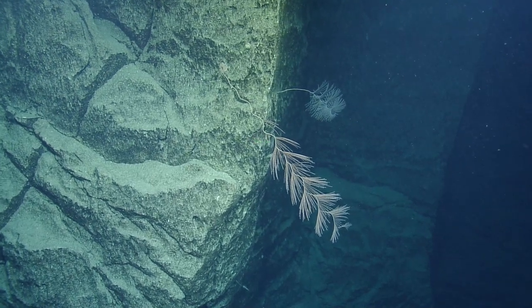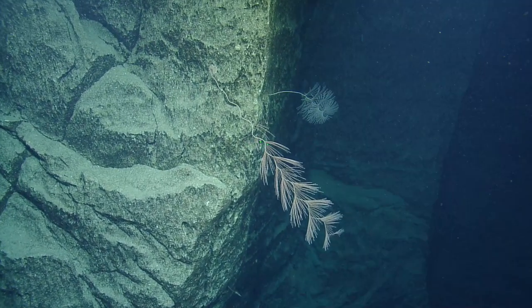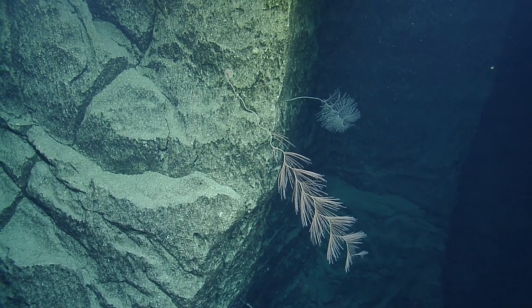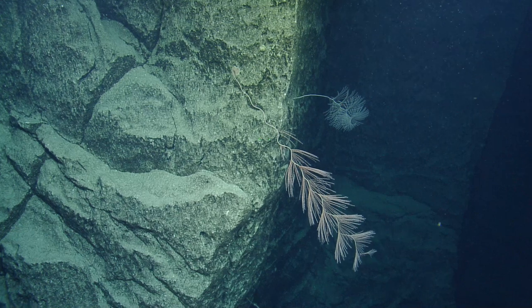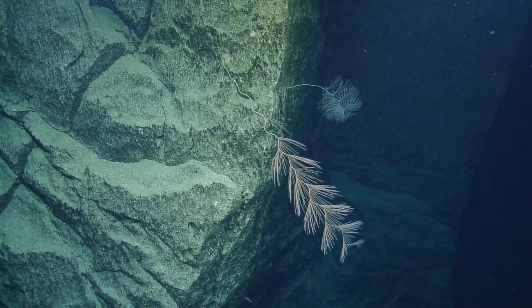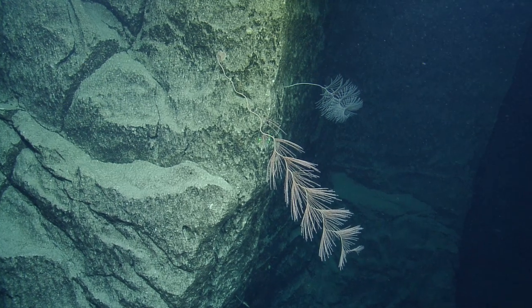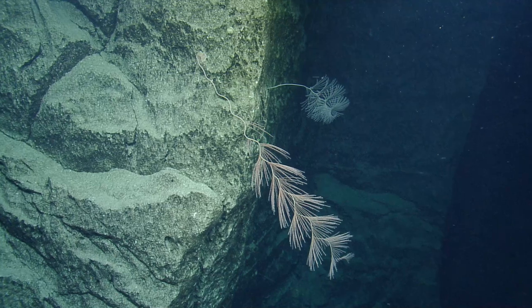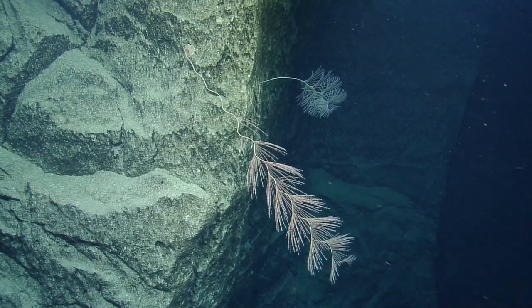So it looks like maybe this is a really cool example. It looks like two different species of Iridogorgia right next to each other. Yep. Tight leash anyway, so you can get 20 meters closer to the wall. Yep. Are you ready? Yeah. Bridge nav, can we move 20 meters, 315, please? Thank you.